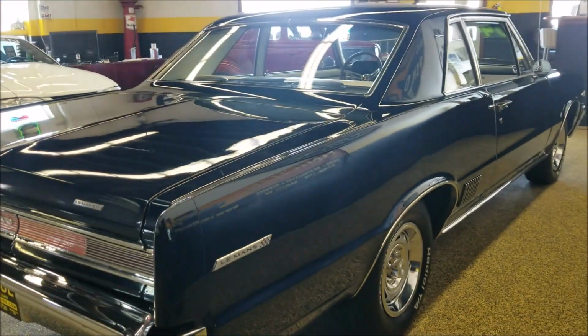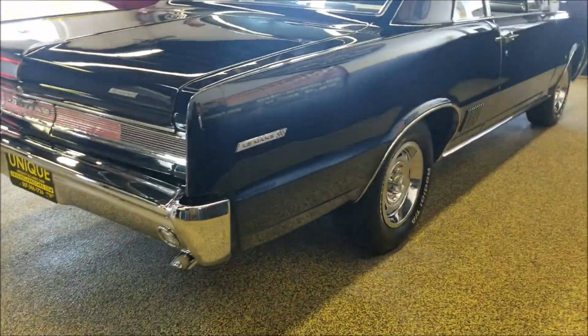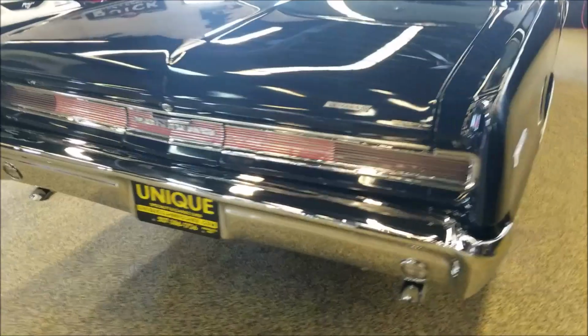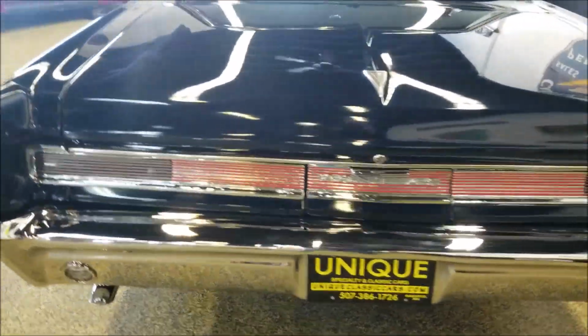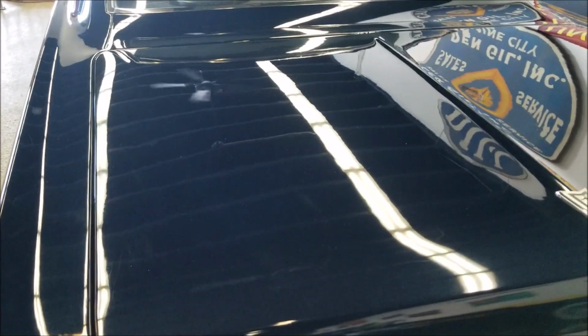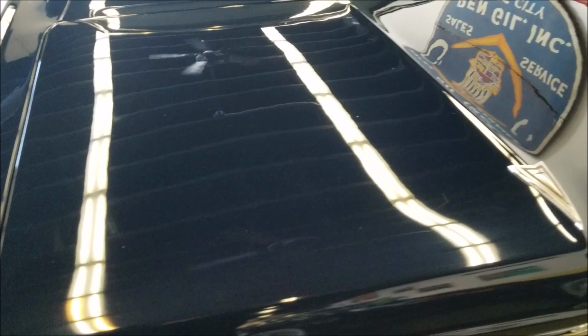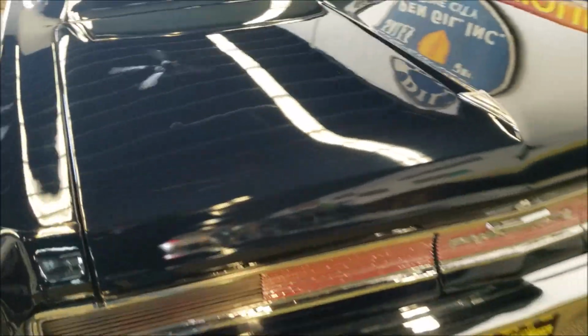I call it a very nice driver quality car. If you're looking for one, you can get in, turn the key, and go. This would be that type of car. Is the paint perfect on it? No, but is it very, very nice? As you can see by the luster, the reflection of our ceiling. See the fan spinning there, and obviously the lights and the rafters in the ceiling.